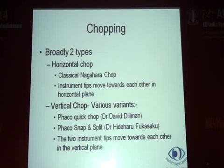Chopping essentially is of two types. It is a horizontal chop or a vertical chop. Horizontal chop is the classical Nagahara chop, wherein the instrument tips, that is the phaco tip and the chopper, move towards each other in a horizontal plane, like this. They come in a horizontal plane.